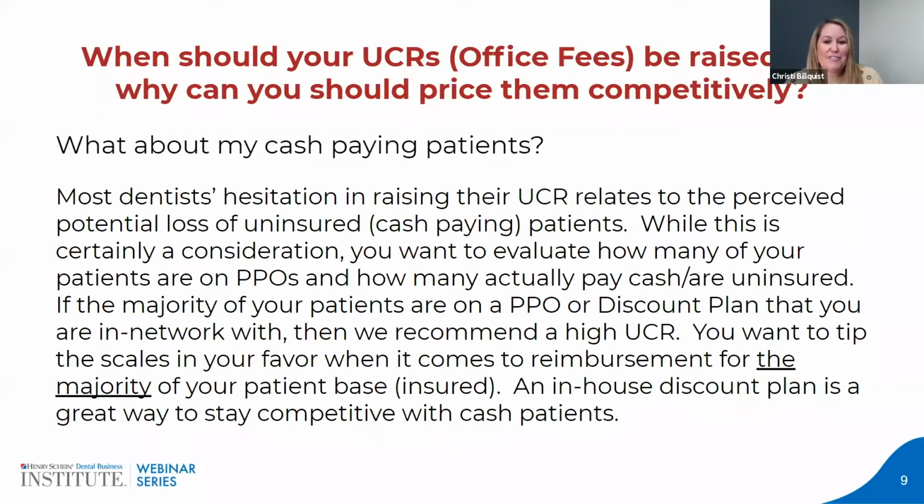So a lot of anxiety comes with, what about my cash paying patients? This is my thought process on cash patients. You have to have an overview understanding of what your patient base really is. If your practice is mainly PPO, then that's your audience, and that's what you need to target your fees to, which is an inflated amount that is going to reflect your cost before discounts.